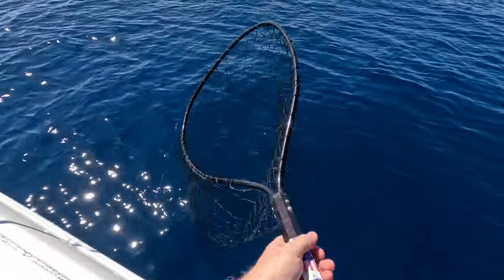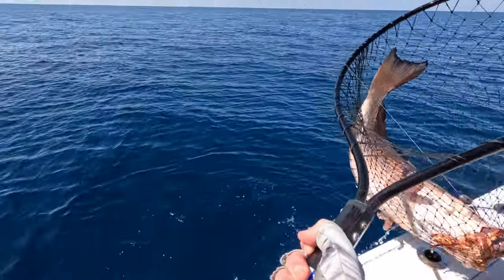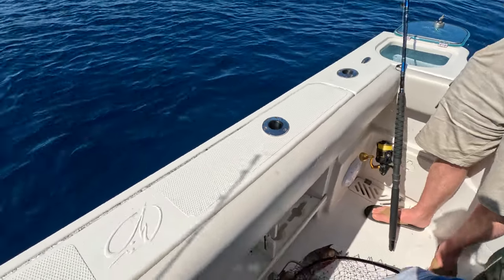Oh, nice fish, dude. What does he have? He's got a crab in his mouth, too. Yeah. So, we're sending that crab down whole, by the way, if someone wants to catch a big fish.